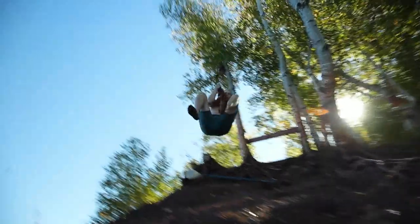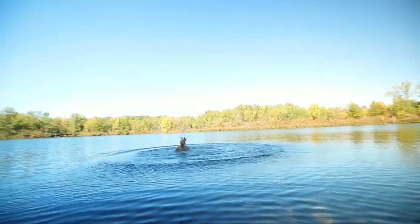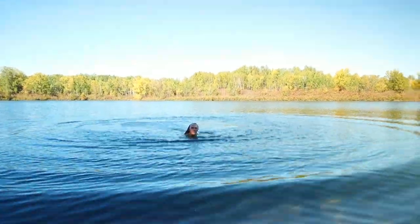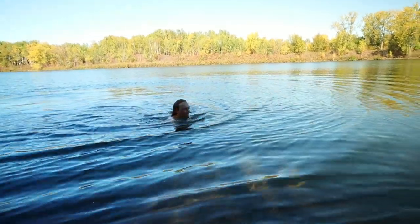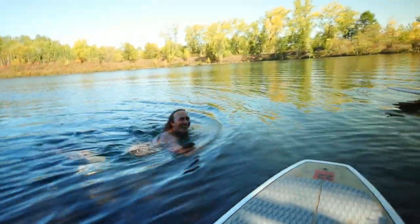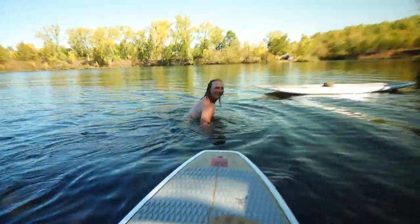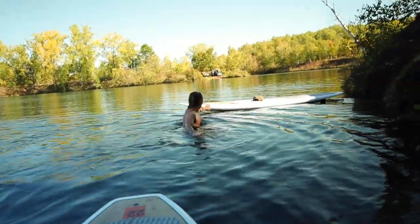3, 2, 1. Woo! That was crazy being underneath. Hopefully I filmed that all right. Did I almost hit you? I don't think so. I sure got a lot of water in my nose. Oh. I can touch. My paddleboard's floating away.